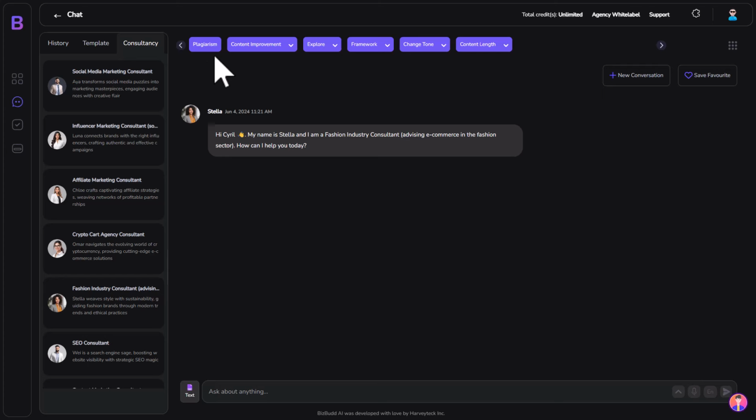Now you have some level of control, like you can choose whether you want to check your plagiarism. Okay, that's interesting. And it can improve your content if you put in some content and explore. It can clarify, make things elaborate. You can set up a framework. Okay, so this is like funnel system, AIDA. I recognize this one. And you can change the tone of this expert. Do you want them to be friendly or not? And how much text do you want them to give you? All of that is available. You can spark off a new conversation.